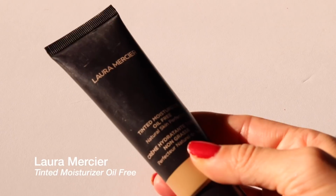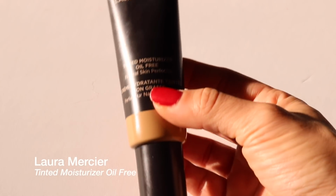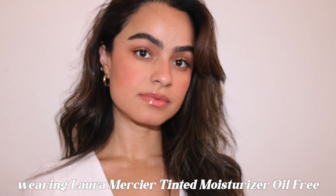So let's just go ahead and start with makeup, because those are the products that are directly in front of me right now. I'm going to start off with Laura Mercier, the Tinted Moisturizer Oil-Free Natural Skin Perfector. This is like a finger-friendly product. That sounds so weird, finger-friendly. But you can literally rub it on your fingers. It still provides enough coverage where it's still going to look skin-like, which is what I favor in skin complexion products.